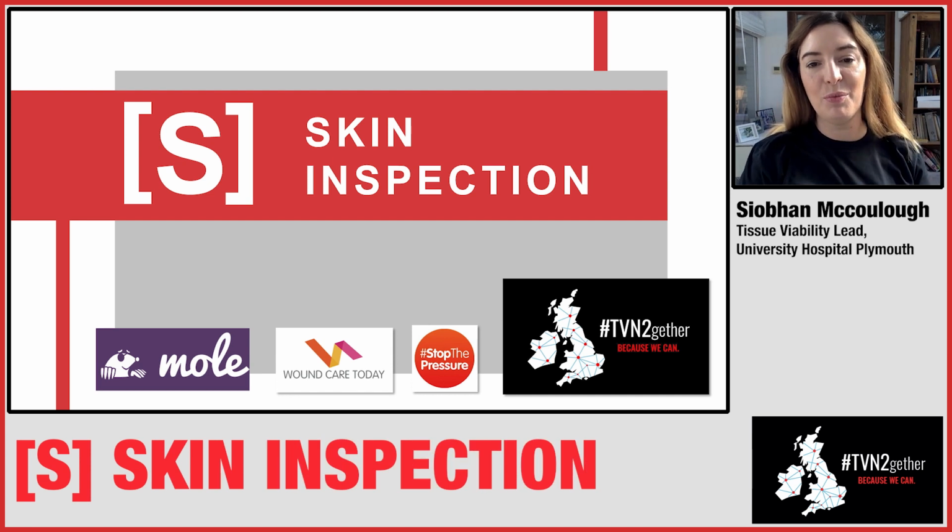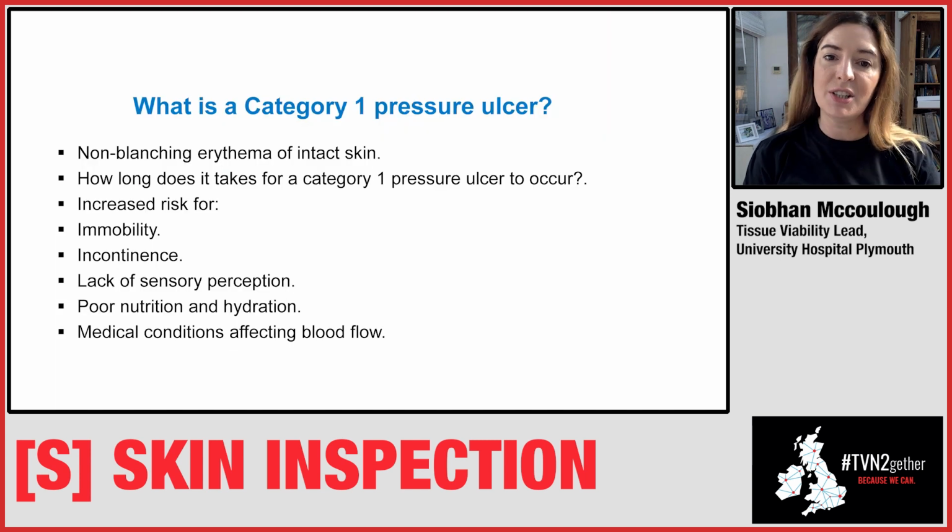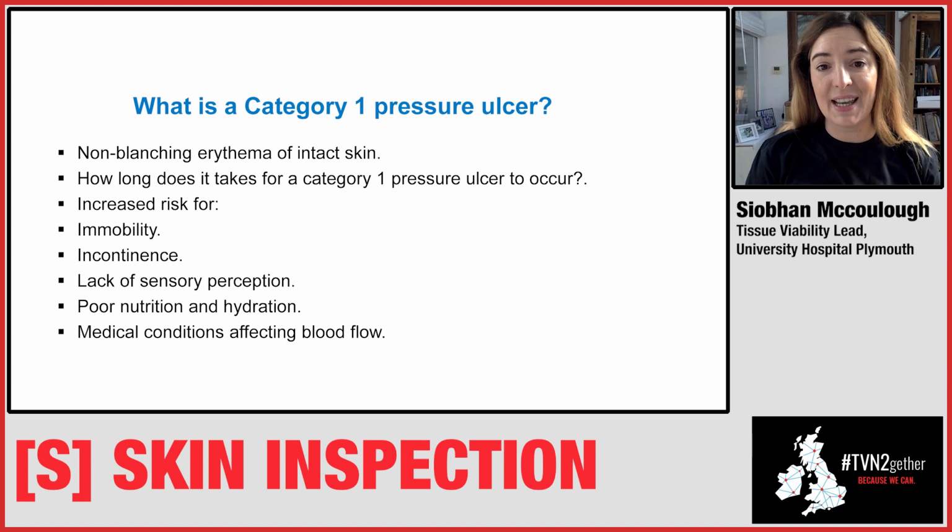I'm just going to carry on with the acronym of skin inspection and just covering what a category 1 pressure ulcer is. So very similar to the vein of what Elaine was discussing, it really is about early identification and that absolutely anybody can look at the skin and look for early stage pressure damage. So looking at what a category 1 pressure ulcer is, as Elaine has already touched upon, it is non-blanching erythema of intact skin, which is a very fancy way of saying discoloured skin.